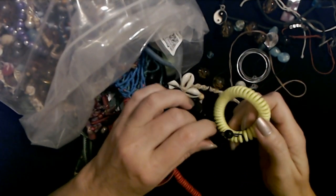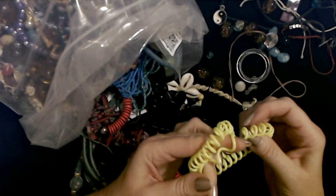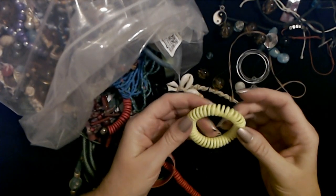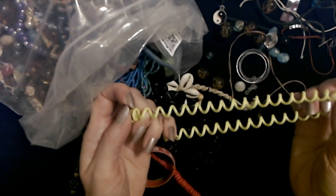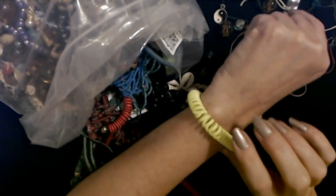Maybe it's a phone cord. Look. Is this one of those hair ties? Like the teleties? I don't know. You could wear it like a bracelet. It is pretty. It's a pretty color.